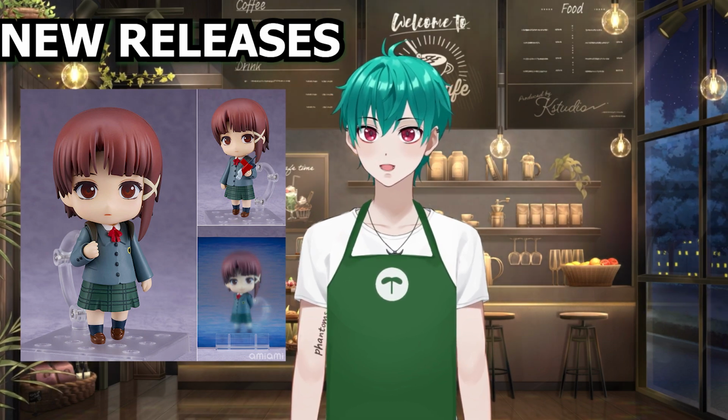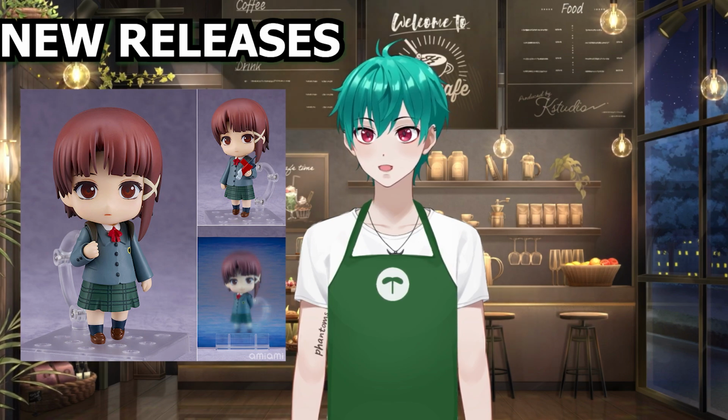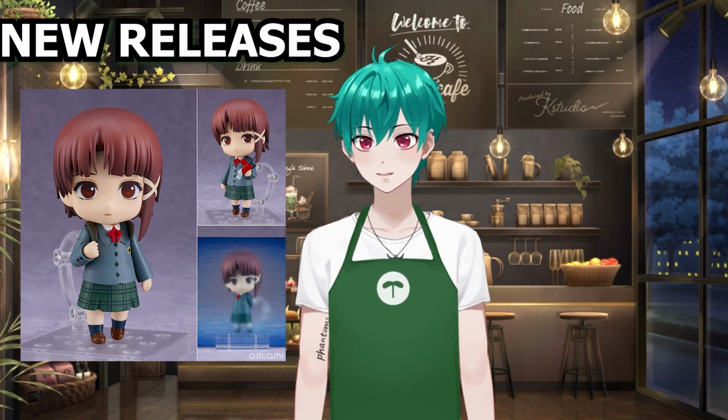Another 90s anime character getting a new figure is Lain getting her own Nendoroid. And it's available now and selling out fast, so if you want it, buy it now, because any Serial Experiments Lain merchandise gets resold for stupid high prices.